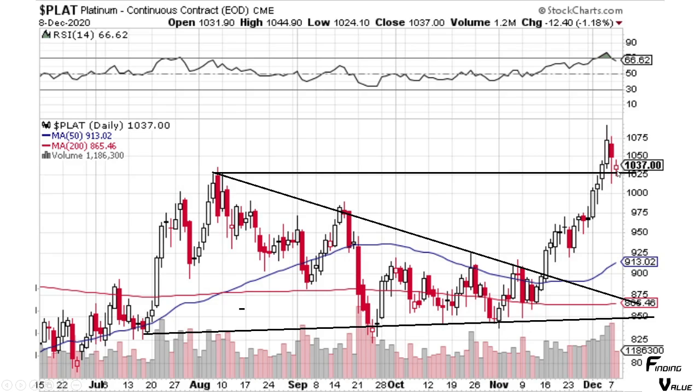Now, it could start out low and then work its way higher and create a bullish engulfing here. I see it all the time. So that's one to watch. Platinum, I think it's going to go higher here in the very short term. Tomorrow or this week, something like that.